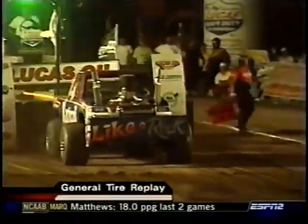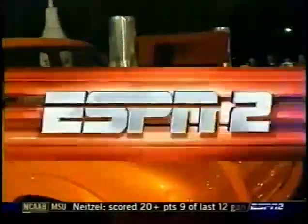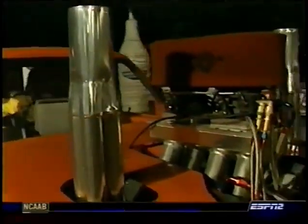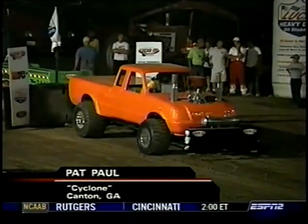He did a great job, though, Rick, getting into the throttle slowly and letting all four tires bite before he really hit it hard. Pat Paul out next in Cyclone. Brand new truck body. It looks like it's either red or it's orange, depending on how the light shines on it. He's from Canton, Georgia, Texas, Missouri, Indiana, Iowa. Stephen, they're from all over here in Macon.